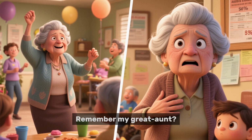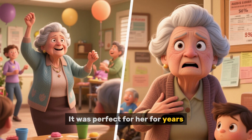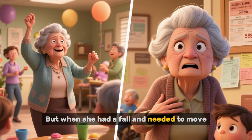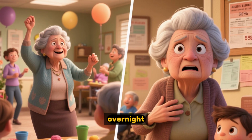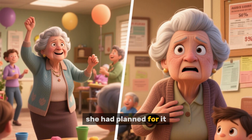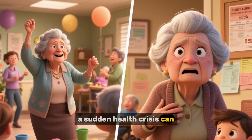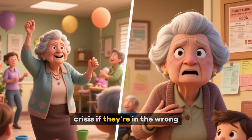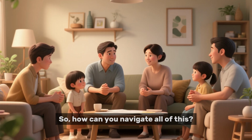Remember my great-aunt. She lived in a fee-for-service community. It was perfect for her for years. But when she had a fall and needed to move to the assisted living wing, her monthly fee nearly doubled overnight. Thankfully, she had planned for it and had the resources. But for many, a sudden health crisis can trigger a financial crisis if they're in the wrong type of community for their situation. So how can you navigate all of this?